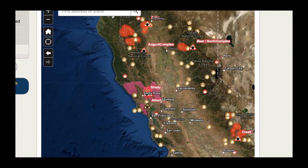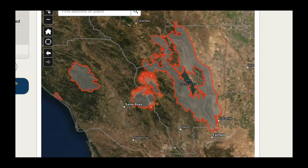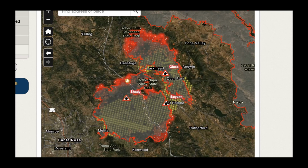The first thing I'm going to point out here is that red flag warning, and that is directly over the Glass Fire. Now, that's honestly the last thing we want to see, especially when there is still some active fire behavior associated with the Glass Fire.